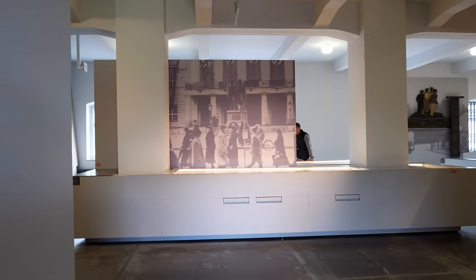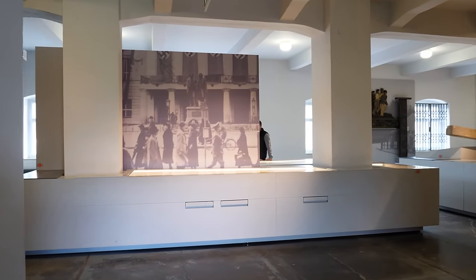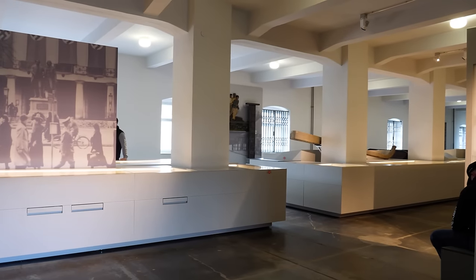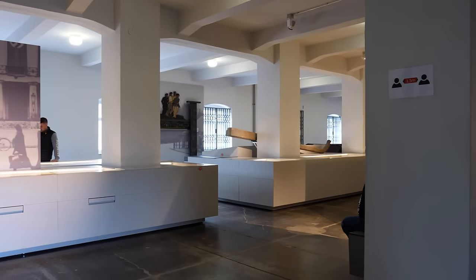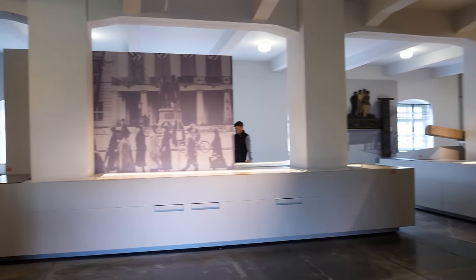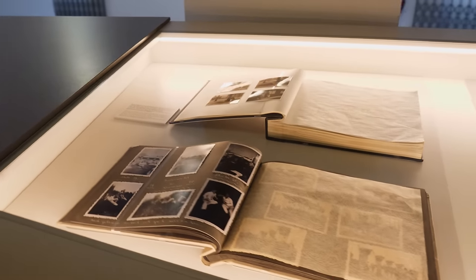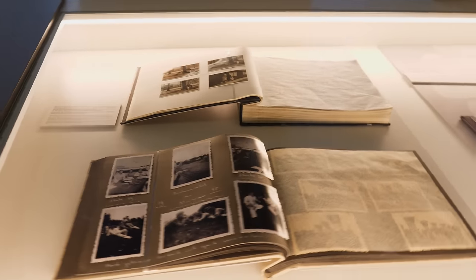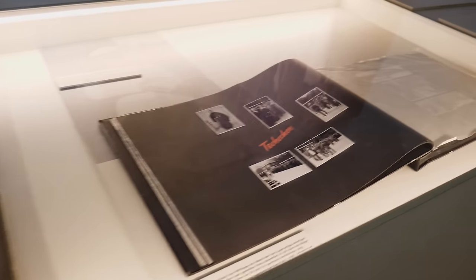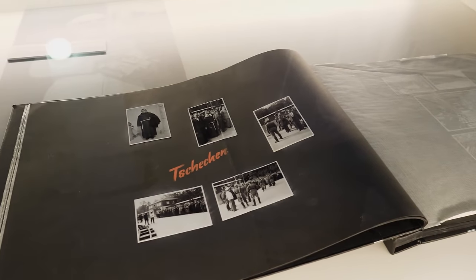We've moved into the interior of the depot now, and they've converted this building into a museum that tells the history of Buchenwald and shows some of the artifacts that came out of this place. So we're a little short on time, but I'm going to do my best to show a few of the things in this museum. Both of the commandants here at Buchenwald had photo albums made to show some things about their time here, and here are a few of those photo albums.